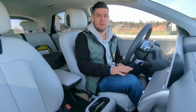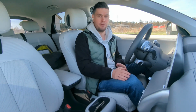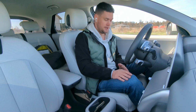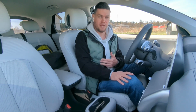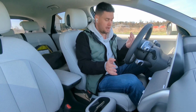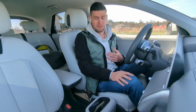But overall, I really like this car. I love this car. I like the interior. I like the exterior, how futuristic it is, how techy it is. And yeah, everything is fine. I mean, it's spacious. For family, it's perfect because you have plenty of space and you have a big boot. And yeah, I mean, there are no complaints at all. So I have quite a positive experience.